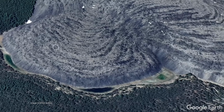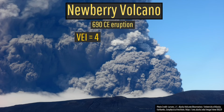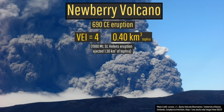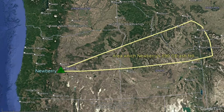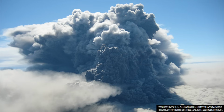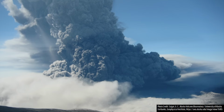The eruption which formed this deposit was truly massive, equating to a Plinian eruption 1/3 the size of the 1980 eruption of Mount St. Helens, sending measurable amounts of ash all the way into Montana. This occurred due to a sustained eruption column which rose up to a height of 21 kilometers or 69,000 feet. And yet, something is quite strange.